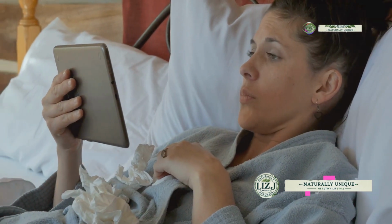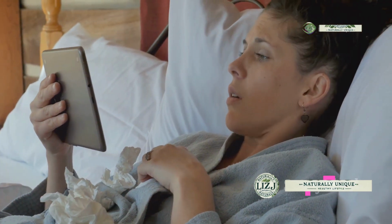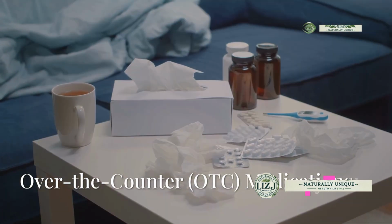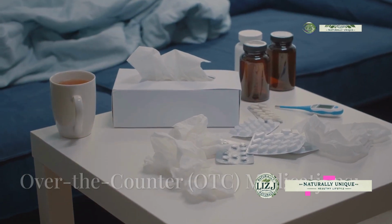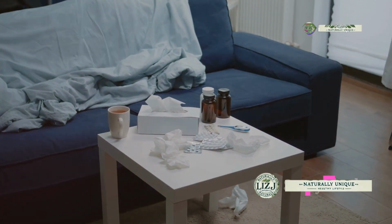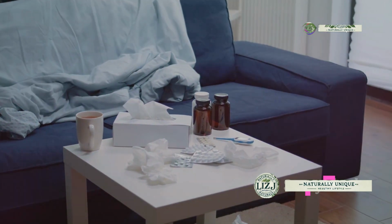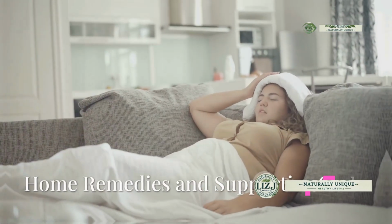Treatment and management of influenza involve a combination of rest, hydration, and medications to alleviate symptoms. Over-the-counter medications include fever reducers like acetaminophen and ibuprofen. Decongestants and cough suppressants can also be used to ease symptoms.